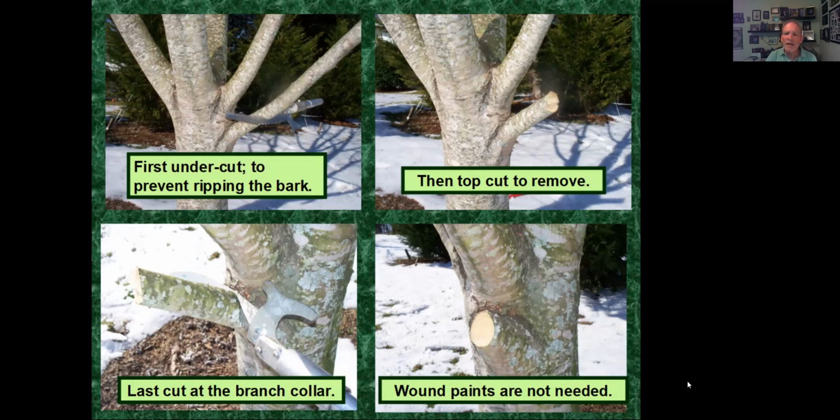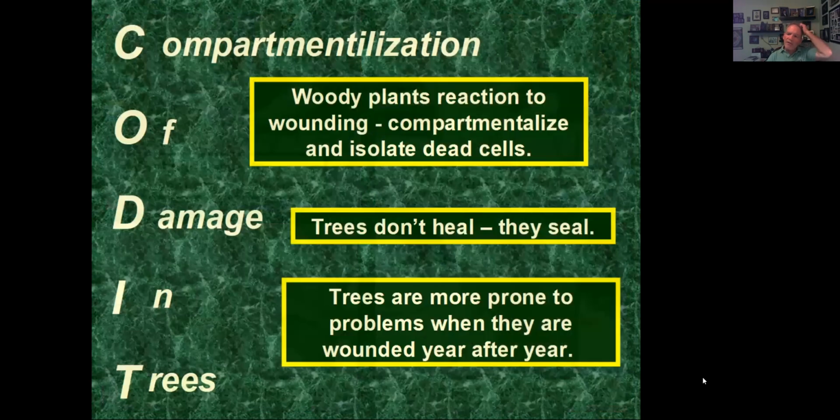If you have to remove a branch and you've got to get up on a ladder, and the branch is bigger than you can handle with a handsaw while holding the branch, don't do it. It's very unsafe. The weight of the branch can knock you off your ladder. It's better to get a professional. So be very careful, especially if you're removing a leg-thick branch on a ladder and handling a chainsaw. Well, that's a sure way to get hurt. So I recommend don't do that.